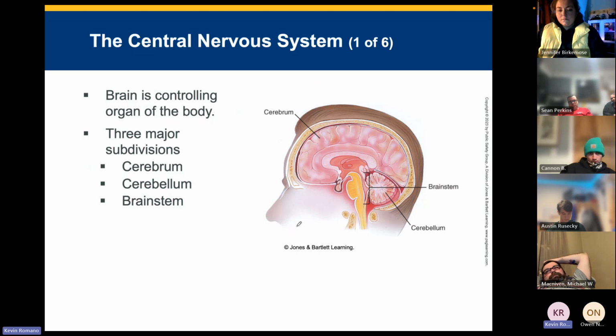Okay, so 15 minutes left. Hopefully we can get through the rest of these slides here. I apologize if we go a little bit over. That's why we didn't break, because we would have been here till like 11 o'clock.